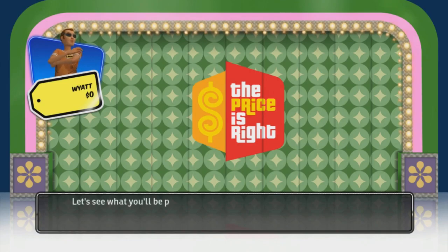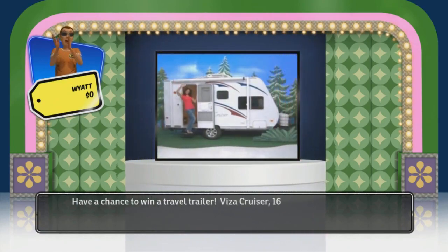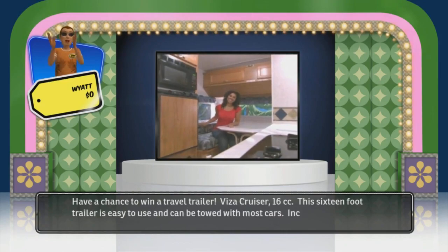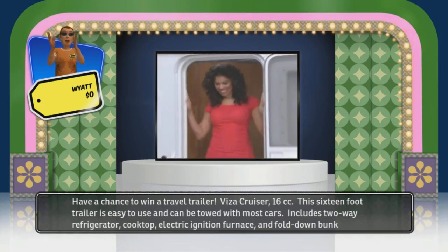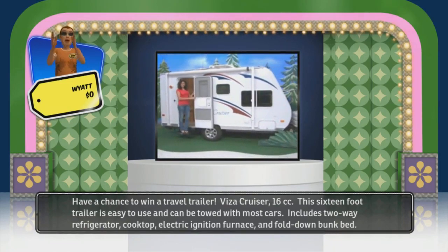Let's see what you'll be playing for. Have a chance to win a travel trailer. Classic Cruiser 16cc. This 16-foot travel trailer is easy to use and can be towed with most cars. Includes two-way refrigerator, cooktop, electric ignition furnace, and fold-down bunk bed.